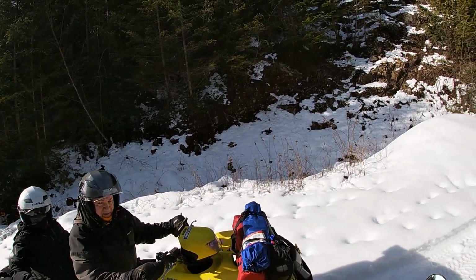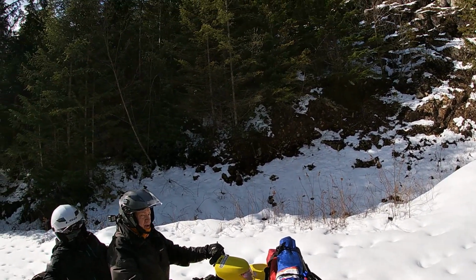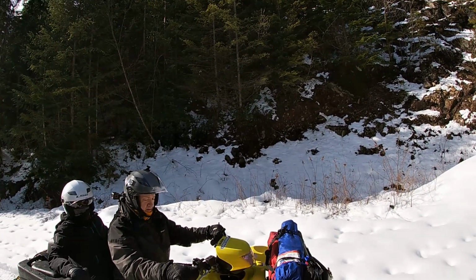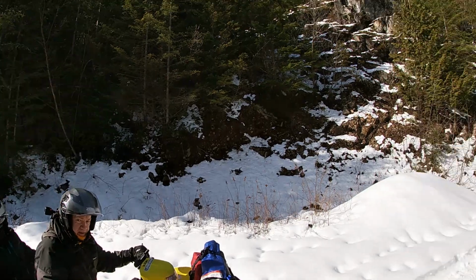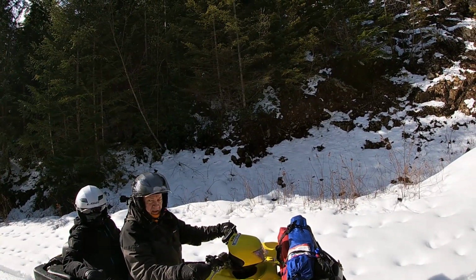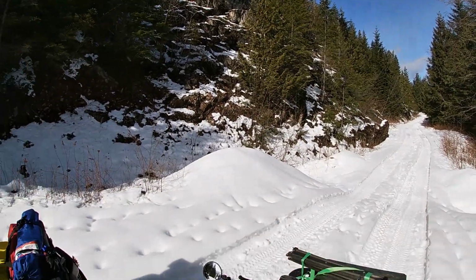You okay? Yeah. It's giving the four-wheel drives a work out. Differential lock on that section. Oh yeah, I'd leave it on for the whole thing. I just turn it on when I really need it. Yeah. Okay.